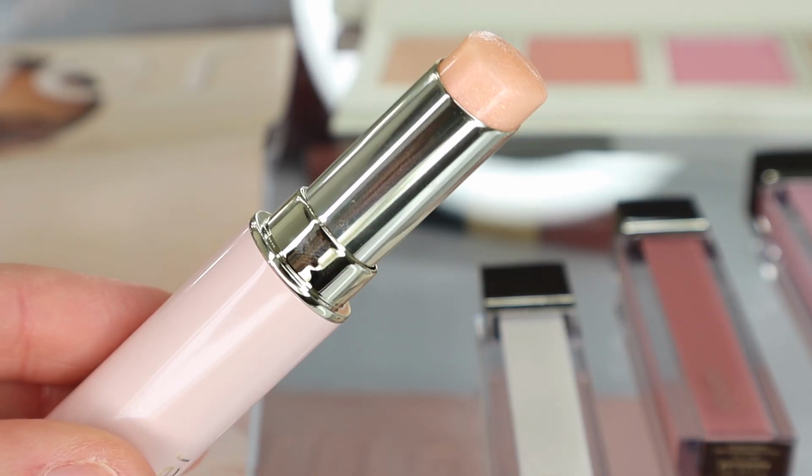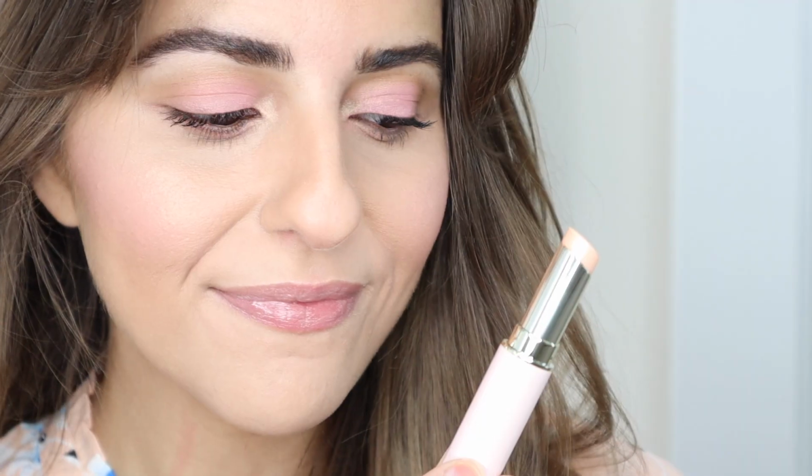I love the champagne lip balm in this collection. I think the packaging is so pretty and cute. I love putting this in my bag. And the balm itself is sheer with a little bit of shimmer, but it really is so moisturizing on the lips. I love it. It's perfect, especially during the winter time. I think this will be the perfect balm.